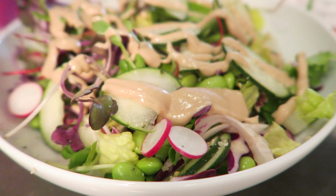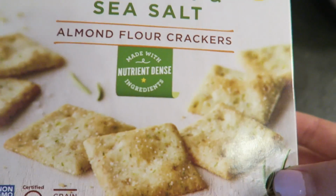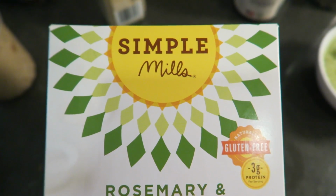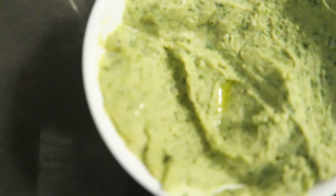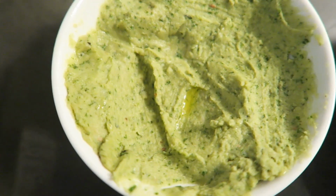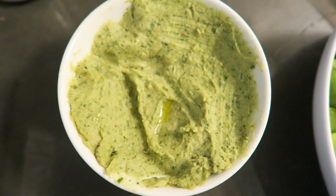And then for the crackers, I love the Simple Mills crackers. They're almond flour based, they're grain-free, gluten-free, vegan, and I always get them on Thrive. And then I dipped them in my basil pesto white bean dip, which is in my most recent video, so I'll link that below if you want to check that out. But this was just a really simple lunch, but it was still really filling and it was fun to eat.